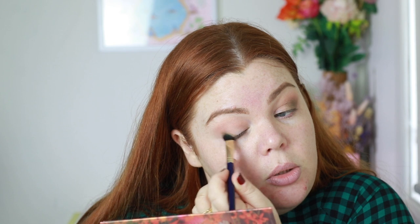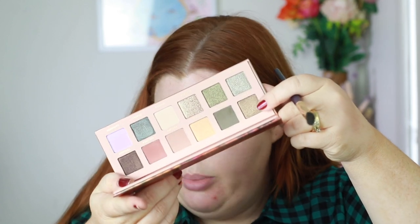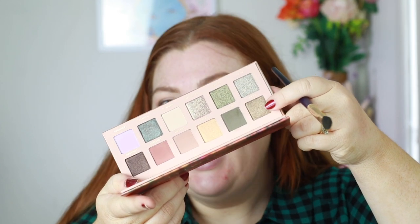I think I will do a different shimmer to what I did before, because the shimmer that I picked was this one here. It looks like a nice neutral with a little bit of a greeny base, but it actually came out quite gold, which is pretty, but I think I'll use the more greener one.